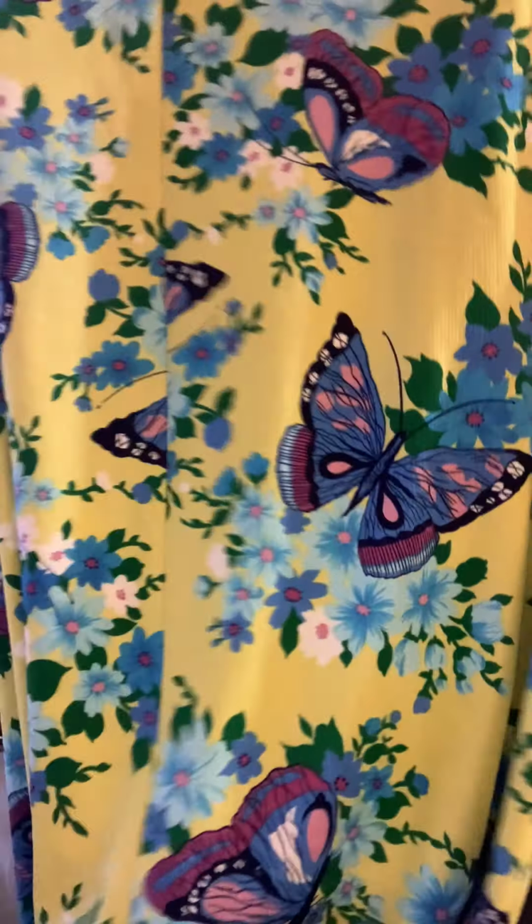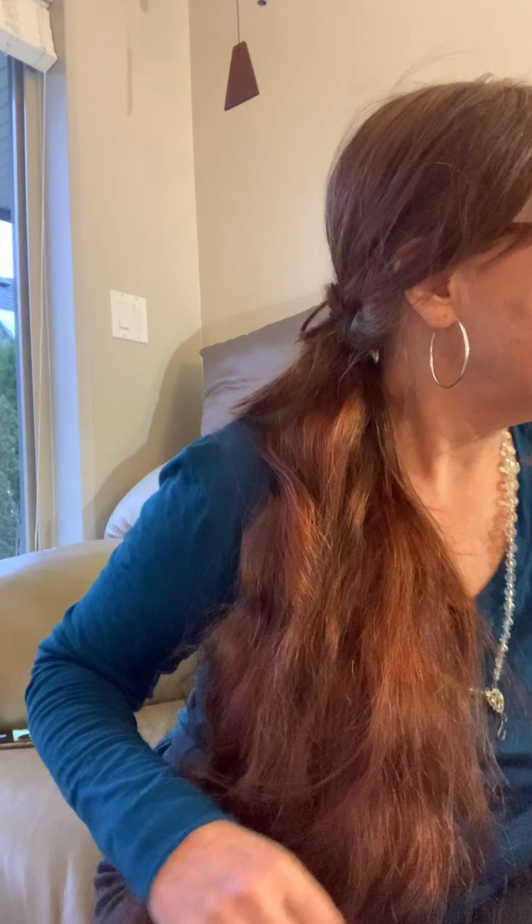This one is a small size, but it's a long maxi gown, and it's so beautiful. On the right body that would fit it, it's stunning. Imagine going to a garden party wearing this. Yeah, it's so pretty. Anyway, let's see what else before I finish off the video.